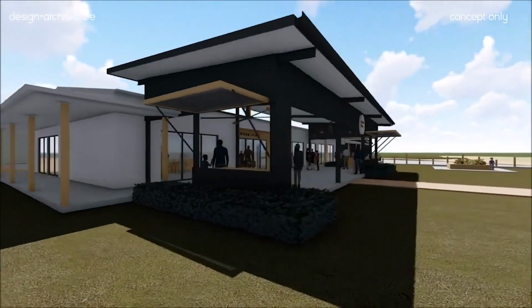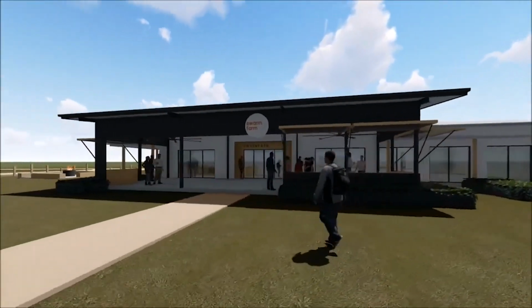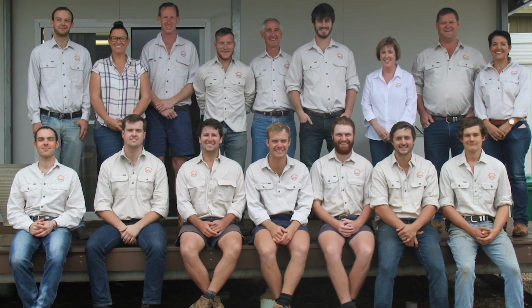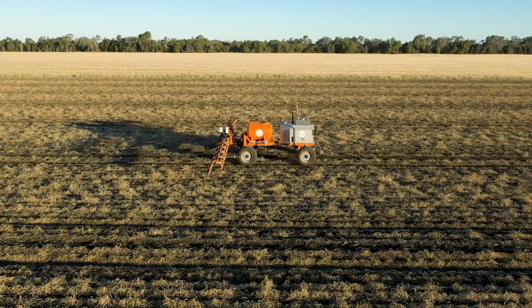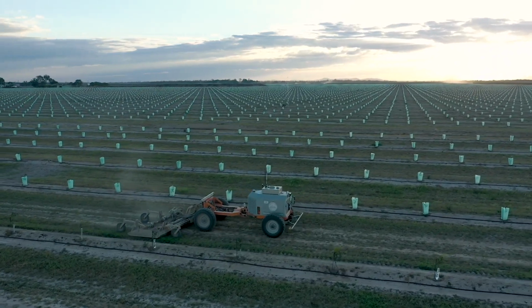And we're at a really exciting phase. We're building a new on-farm office thanks to the support of the Queensland State Government. We've got a great team and we're rolling our robots out all over the country. I've been asking for one of these autonomous machines for over 5 years. It's here, it's working, and we want number 2.